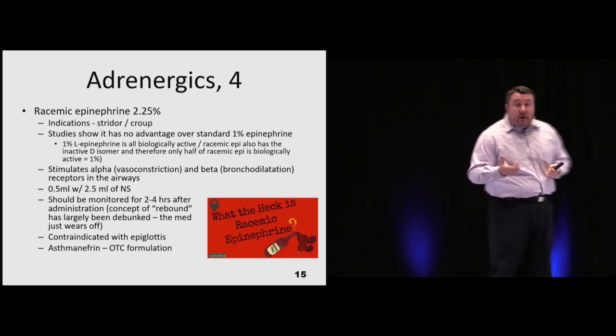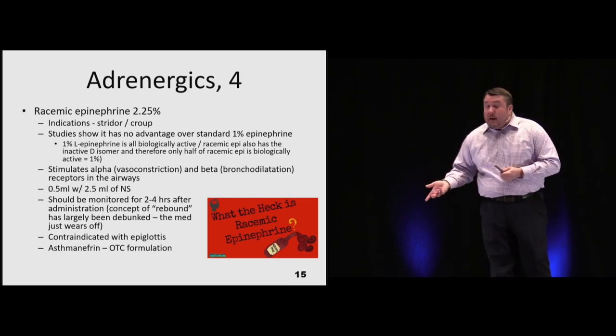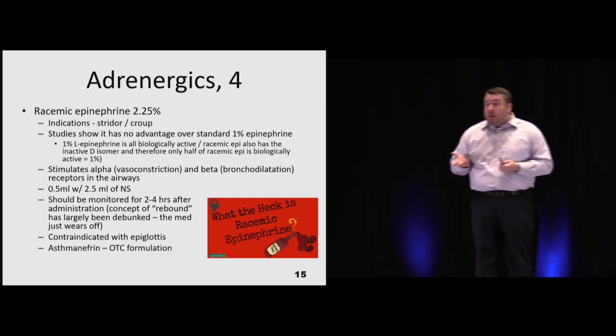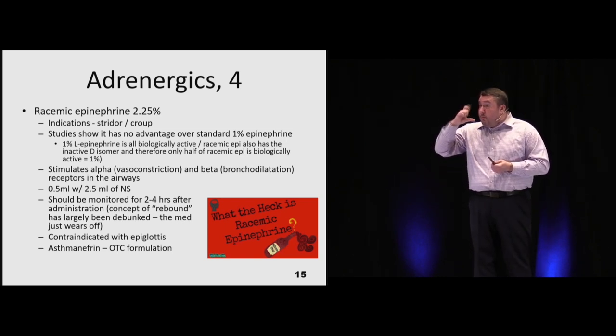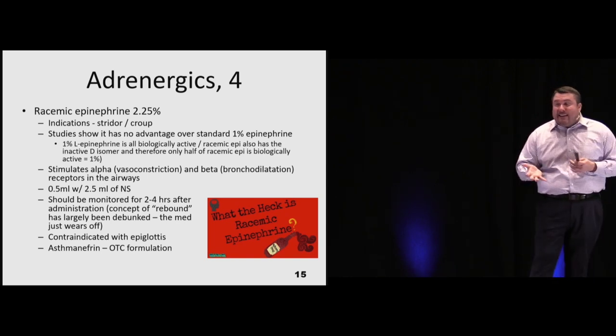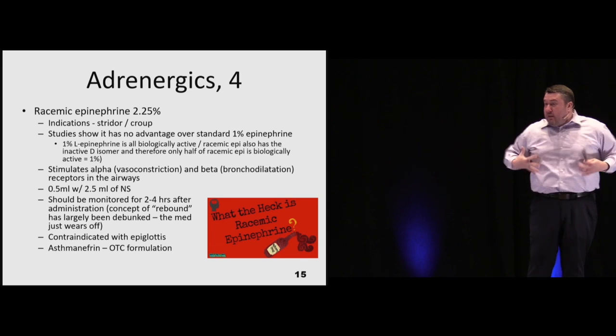Asthmanefrin, that's available over the counter now that took the place of Primatene Mist, that's actually racemic epi. And so you may encounter people that are taking this for their asthma treatment. It's probably not as effective as other beta agonists because it doesn't get deep penetration in the bronchial tree.